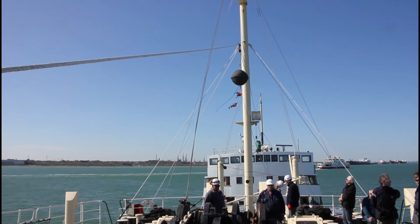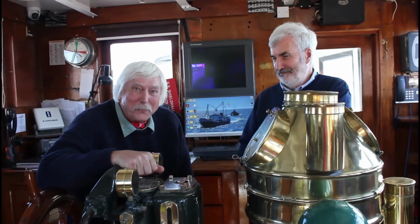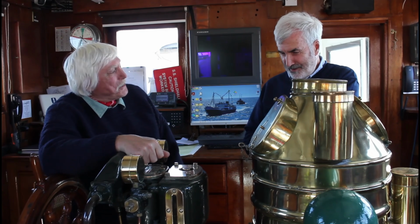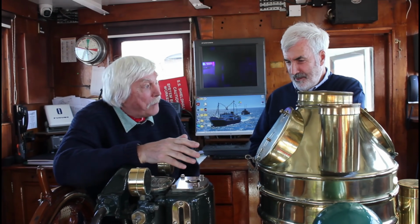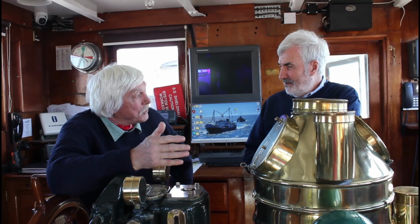Well, we're anchored. Time to go back to the bridge and have a yarn with the skipper. Martin, you're a mariner of some distinction, if I may say so. You're not only a master mariner, you're a Southampton pilot, or you certainly have been, and the harbour master indeed himself. And now you're obviously a big wheel in Shieldhall.